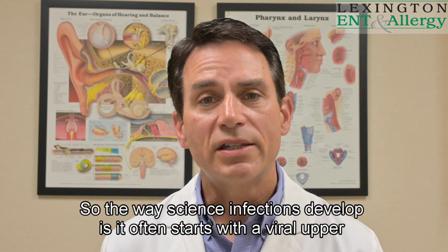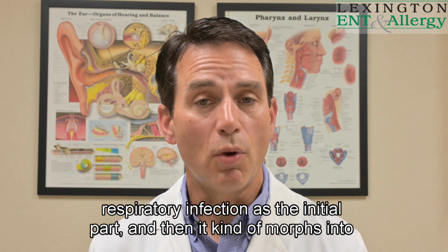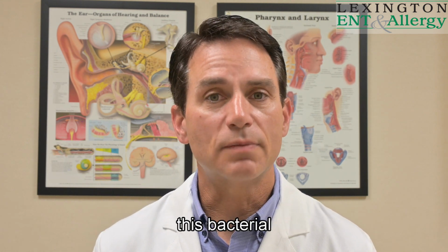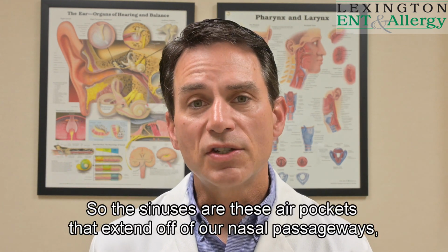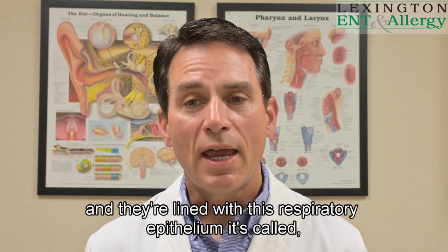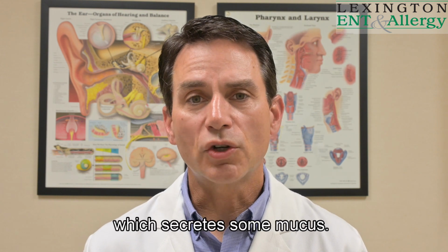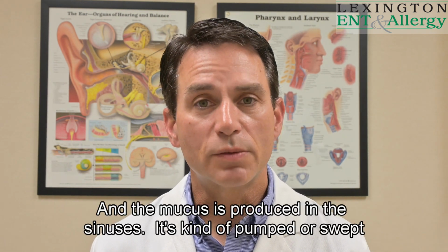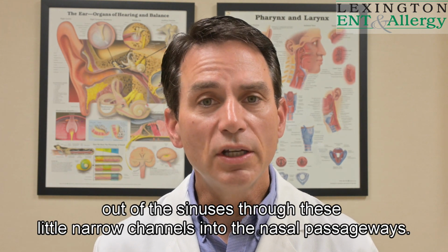So the way sinus infections develop is it often starts with a viral upper respiratory infection as the initial part, and then it kind of morphs into a bacterial overgrowth in the sinuses. The sinuses are air pockets that extend off of our nasal passageways, and they're lined with respiratory epithelium, as it's called, which secretes mucus. The mucus is produced in the sinuses and is kind of pumped or swept out through little narrow channels into the nasal passageways.